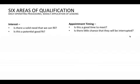So to have a very qualified appointment, then you're going to want to make sure that these 6 things are in place. The first one is interest and timing. So interest, is there a solid need that we can fill? Meaning, based on the questions that you've asked, do we actually have a possible solution? So for example, if they're looking for printing services, that's not something we do, right? But if they're looking for social media management, we do that. If they're looking for a new website, we do that. If they're looking for email campaigns and more streamlined business practices, we have a solution for that as well.